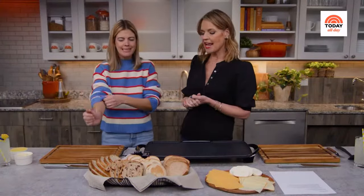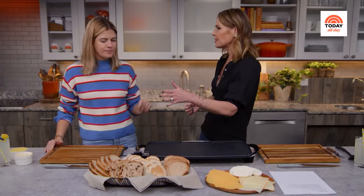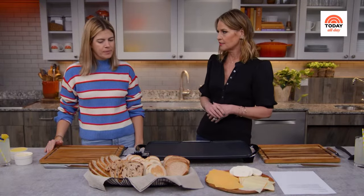Every Saturday, Charlie wants a grilled cheese for lunch. And I try to do it, but I put it on the griddle, I put butter, and I end up with the cheese not melting but the outside burnt. I end up putting it in the microwave, it's a disaster. Okay, so here we go.